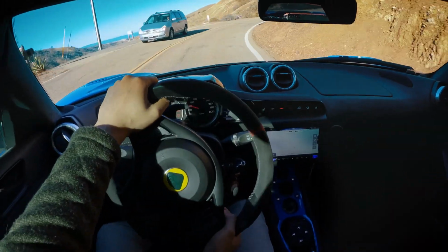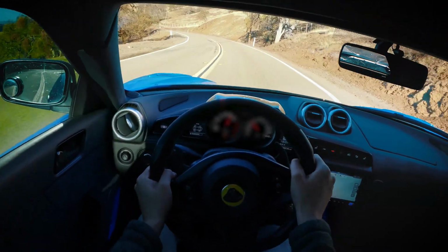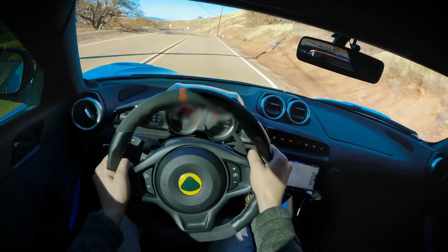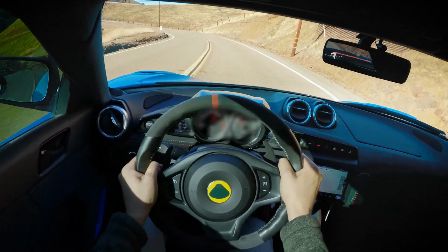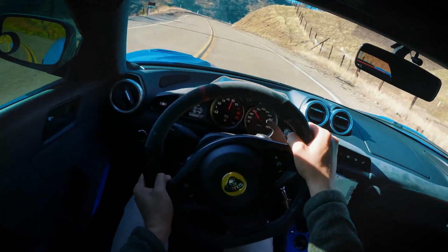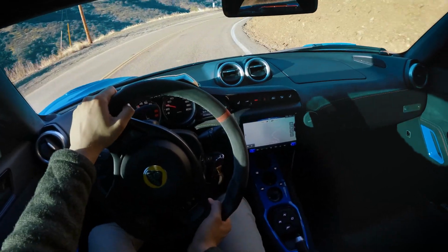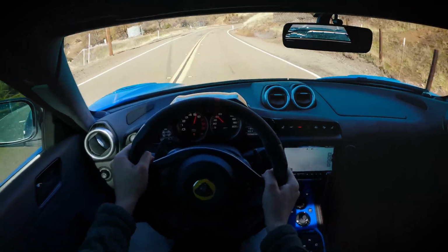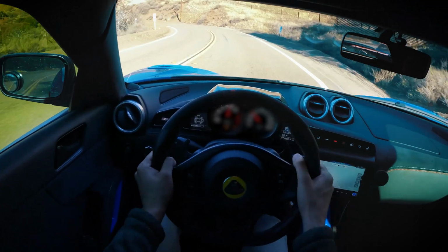Now the brakes, I feel like the first initial, let's say, centimeter of travel doesn't have much bite to it. After that, it's easy to modulate. Yeah, this is soaking up these bumps fantastically. Now, it's easy to modulate when you get on the brakes, but that initial bite is a little bit lacking. It took me a couple of stops to get used to, because initially it doesn't inspire that much confidence. But after that, very firm.